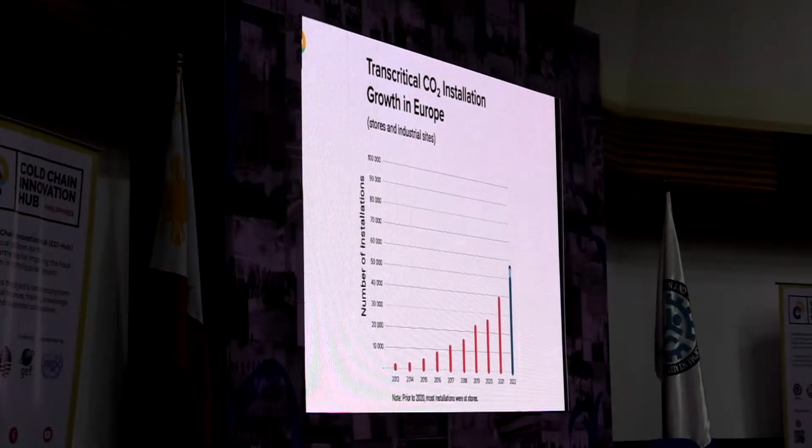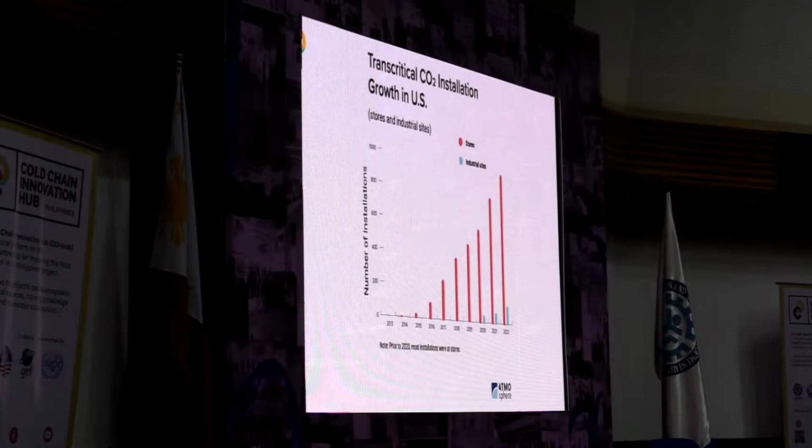This is the growth. You see that the growth is accelerating for these technologies. And I think this is actually why this project is so exciting, because we are able to accelerate the developments in Philippines to really start catching up with the world. Without this project, it would probably take several more years for the industry to really start looking into these solutions.